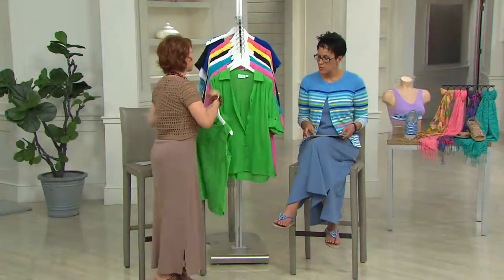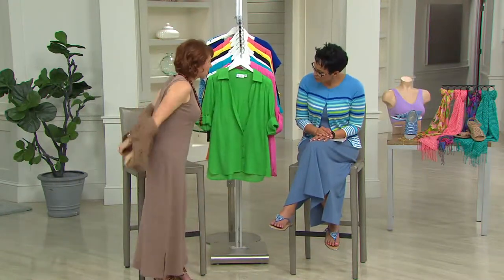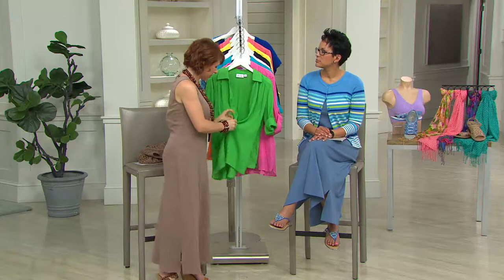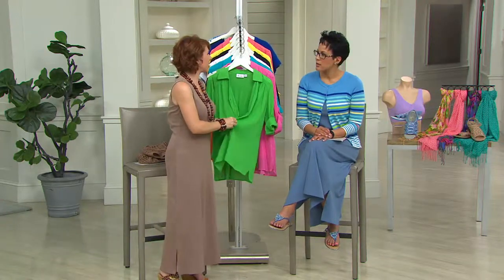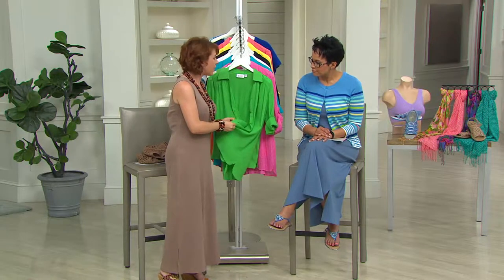What are you going to do, put on the top? You know what, because it comes in petites, I'm so totally curious. I know this is not in petites, but I'm kind of wanting this right now. You should get it. You know why? We're shopping. You know why? Because I love the way the back is done.